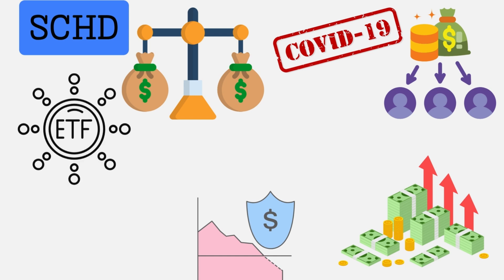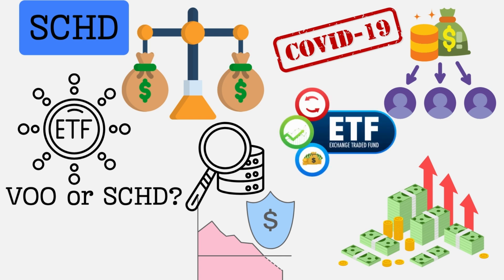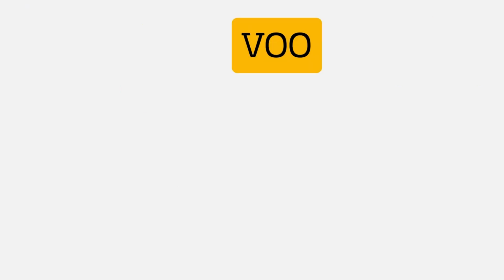So, which ETF is better, VOO or SCHD? That's the golden query, isn't it? The answer, as we've seen, is not as clear-cut as you might expect. Each ETF has its unique advantages, and the best choice for you depends on your individual investment goals, risk tolerance, and time horizon. Let's recap VOO.